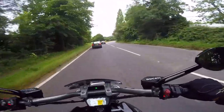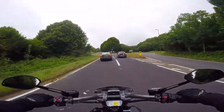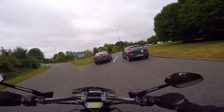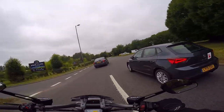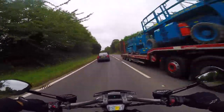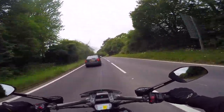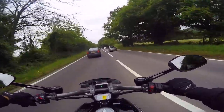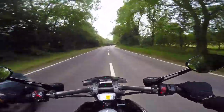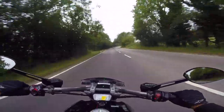You know when journalists and people bang on about character, that modern bikes do not have character? Shut up. This bike has bucket loads. I mean, not even bucket loads, skip loads of character. I'm falling in love with a Ducati. I've always had a soft spot for Ducatis, to be honest, because my first big bike was a Ducati. I rode a 750 Supersport. It was my first big bike. But now, I am falling in love all over again.